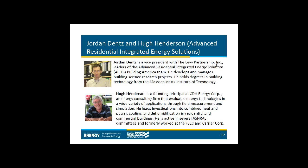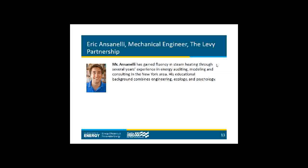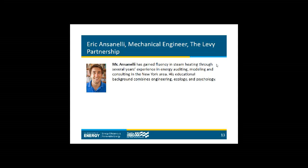Today, Jordan and Hugh will discuss various control strategies to help improve hydronic space heating performance in 3 low-rise multifamily buildings in Cambridge, Massachusetts. In addition, Eric Antonelli is here to present with Jordan about research results of the effectiveness of thermostatically controlled radiator valves. Eric is a mechanical engineer at the Levy Partnership, where he specializes in steam heating systems.